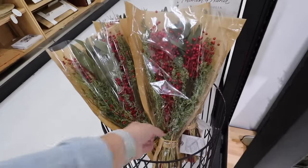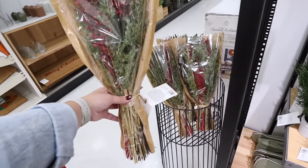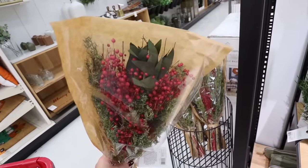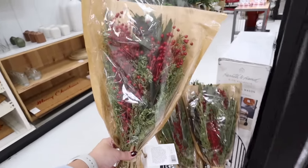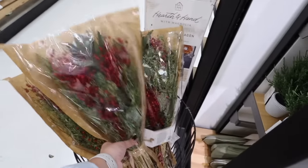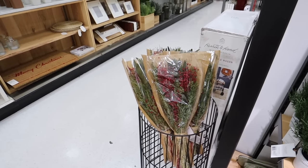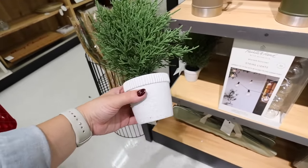Right next to this display, they do have this kind of holiday bunch. And I love how they've been packaging these. They have started doing this since the fall collection. And I think it's really nice because it does kind of protect these preserved leaves and berries. This is $14.99 for this really pretty holiday bundle. That would be so easy to just throw in any vase and you are ready to go with a floral arrangement.